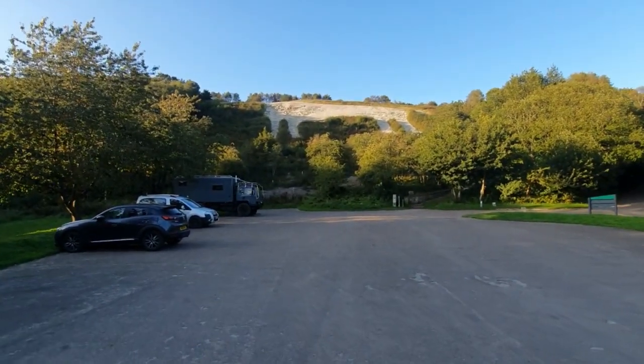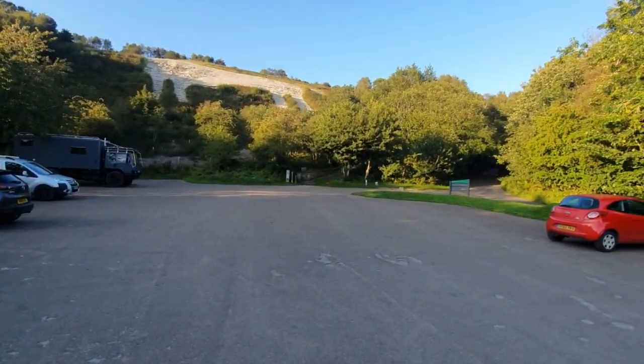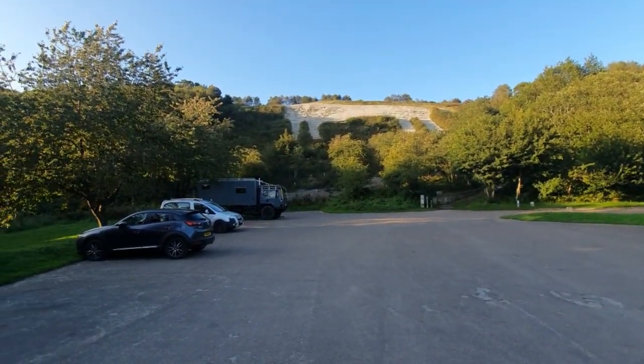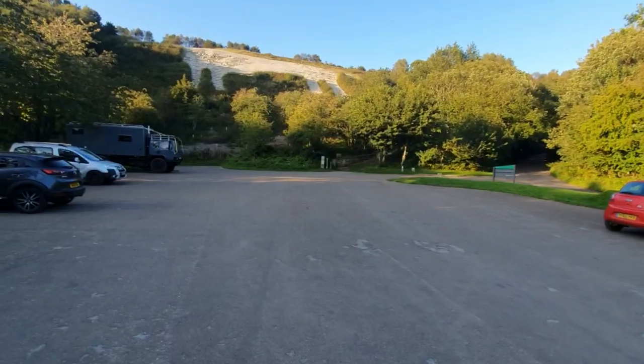But yeah, it's just one of them spots I've been around Yorkshire. I did this as a kid. Unfortunately, my kids are not here to see it, but we'll come back.